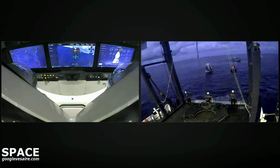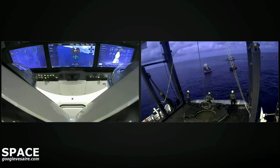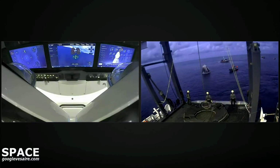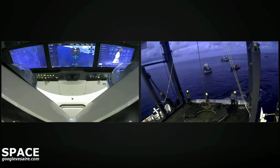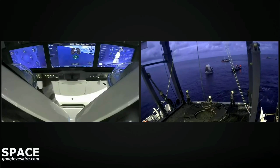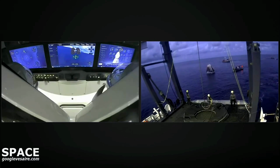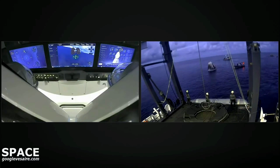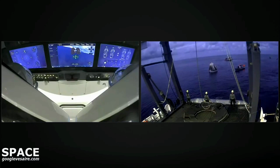We have a really cool shot on the right-hand side of the screen. That is the back of Ghost Searcher, the main recovery vessel. Dragon is in the background, as well as some other supporting recovery vessel ships as well. Yeah, this is, again, pretty incredible to see where we are today with this mission, first all-civilian crew. And ironically, it's so much like they just went and flew on an airplane as they're watching movies, waiting to deboard the spacecraft.